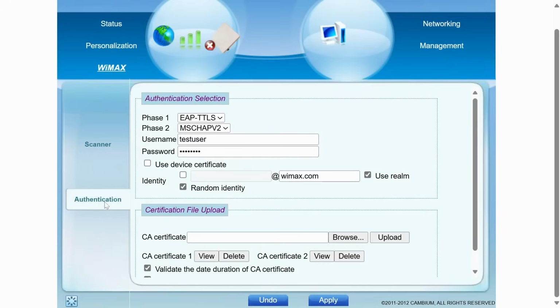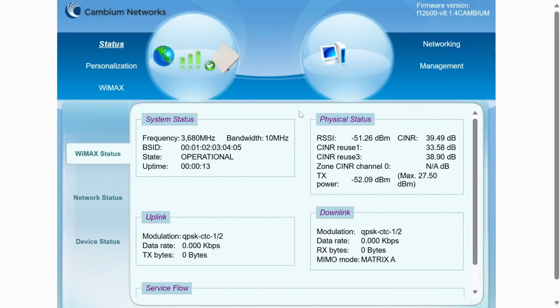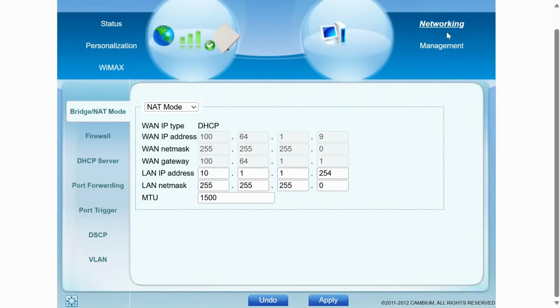Next, we'll go into the authentication menu and enter that account that we made in WiMAX Toolbox. Once we reboot the SM, we'll see it pick up the AP, get authenticated, and go into an operational state. It picks up an IP address from the DHCP server running on the AP, and the SM will act as a router with NAT to share this IP with a few connected devices, usually just a Wi-Fi router.